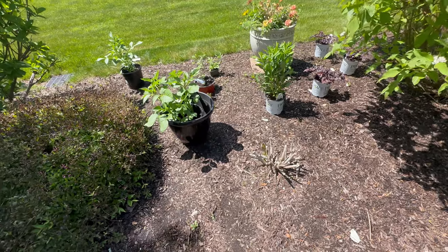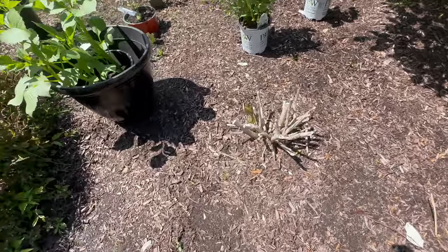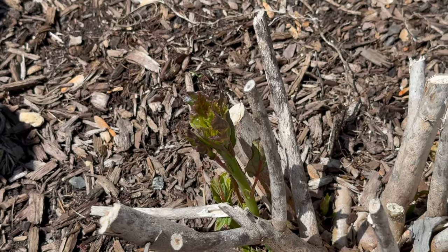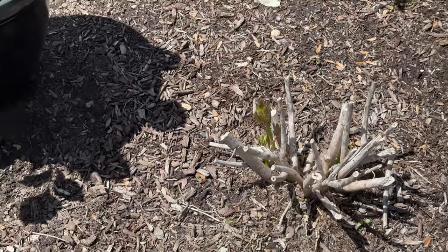Now, don't panic if your hibiscus haven't started growing yet. You can see mine is just coming out. They're very late to break dormancy, sort of like buddleias.